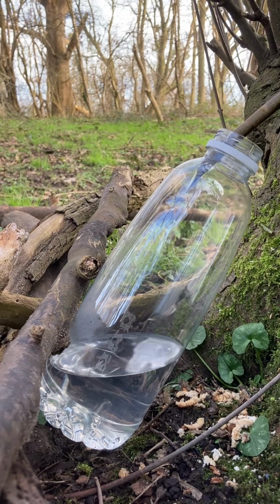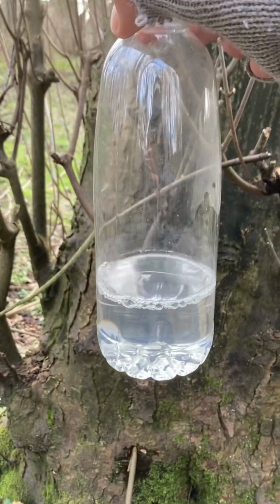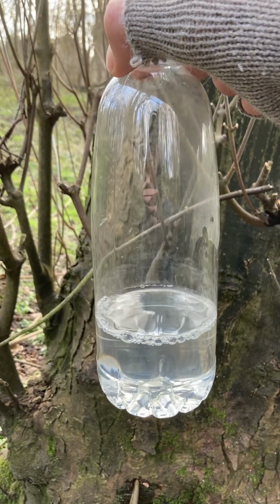Here's the container approximately 2 hours later. That's not too bad. It's enough for a drink in a survival situation.